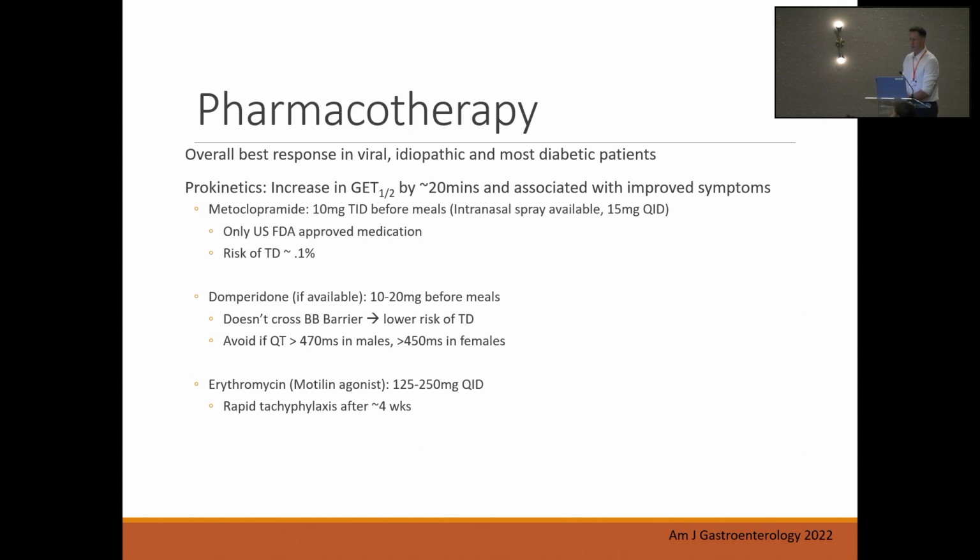And so what I found the most helpful is to actually have them alternate courses of metoclopramide and erythromycin. And I'll do it for about 4 to 8 weeks at a time and then have them switch back to the other.